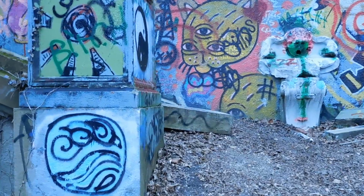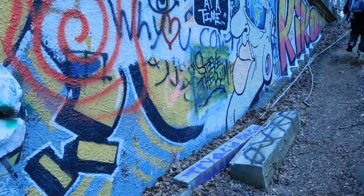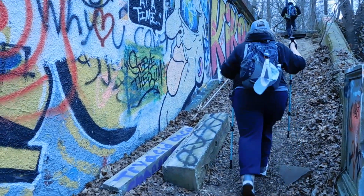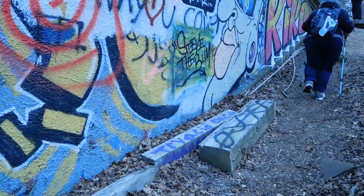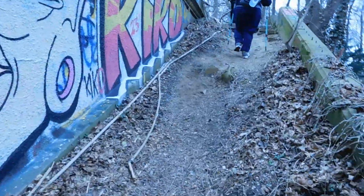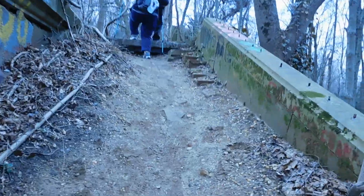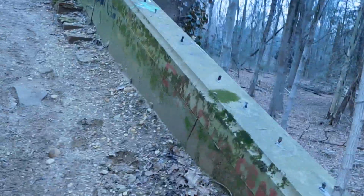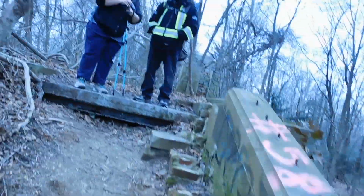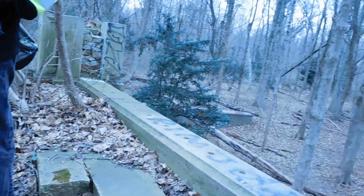So this is basically where you had the stairs going up, and then the mansion is back in there. Oh, I don't think I can climb that. It's a little too steep. This would have been the mansion. Okay, let me see. She's going to need a stick to come up here. Actually, step and step.